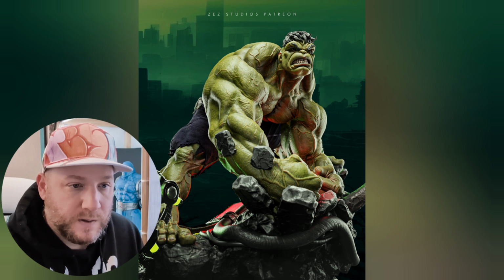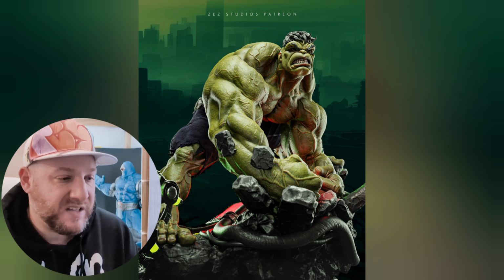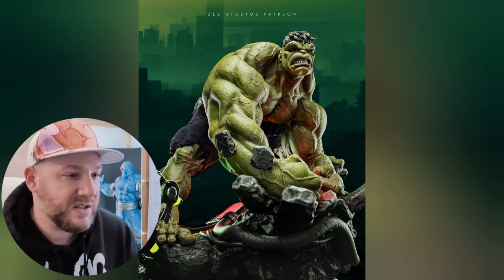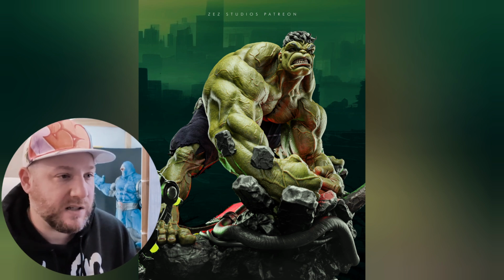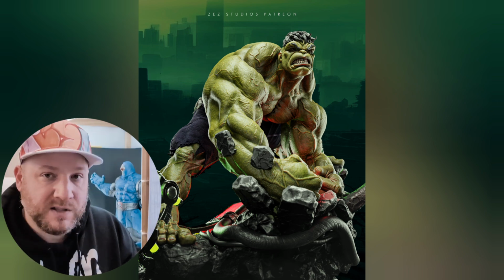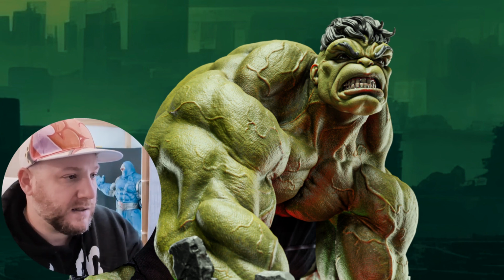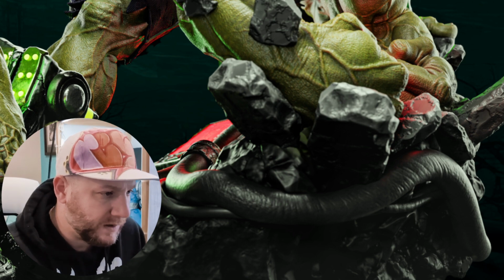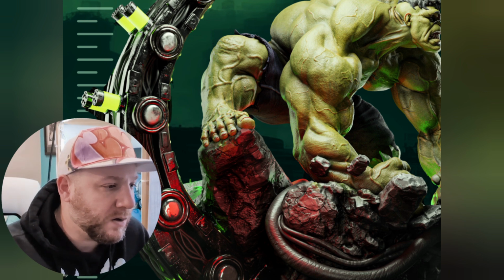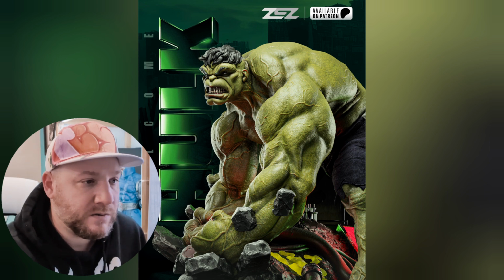So this month we also have another Hulk statue. This one is by Zez Studios, Z-E-Z Studios. And again, like I said, this is Hulk. So we have this animalistic looking Hulk. He's crouched down, looking like he's ready to strike, or he just struck the ground, did his Hulk smash type pose thing there. I really like the base. Looks really good. You got the vials of like the juice or whatever you want to call it, going around the base there. The overall sculpt of Hulk looks really great.